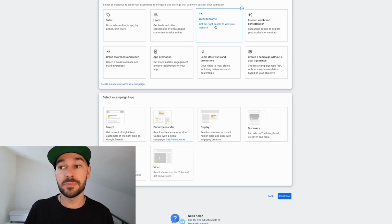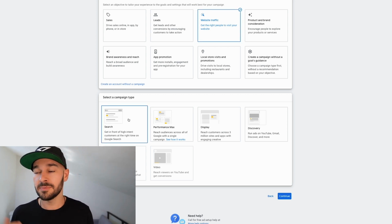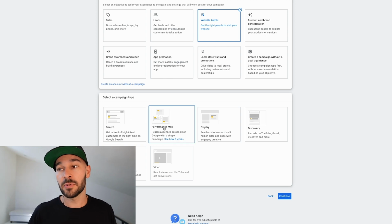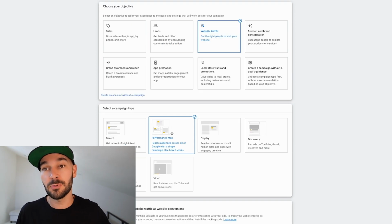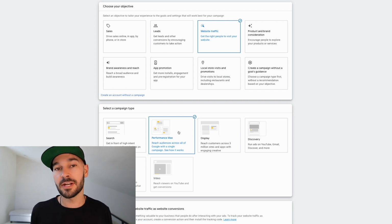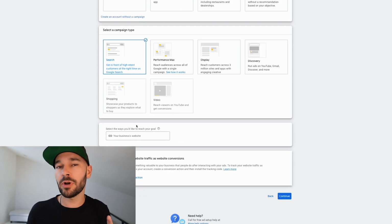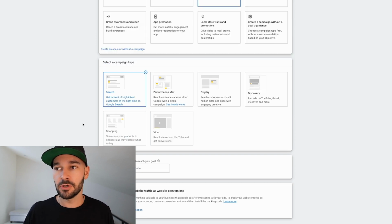So basically you're gonna hit website traffic and then you're gonna select your campaign type. Now, Google has a lot of different campaign types. Yes, YouTube ads run through here. We have Performance Max campaigns, which are awesome, and we're gonna actually do another tutorial on that a little bit later in the year, probably in about a month from now, maybe even less. I'm gonna have my director of paid media do that one with me because we've been doing a lot of testing behind the scenes on Performance Max campaigns. For the purposes of this tutorial, we're gonna do a search campaign because that's gonna be your primary main campaign that you're gonna wanna run. So go ahead and hit search.